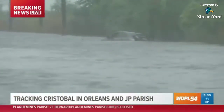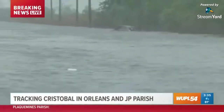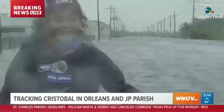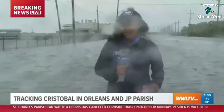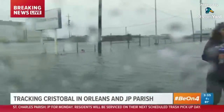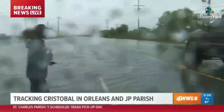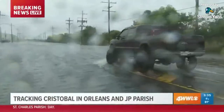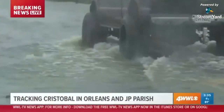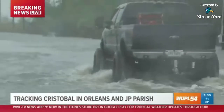Now, I did speak with somebody in this area who was driving a much higher truck, and he said at one point when he was on the road, he opened his car door and water actually came into his car, and that's when he knew it was just too high and had to turn around. It looks like there is another truck right here that's about to try to make that trek through the water. This truck does have bigger tires, but that's not the best idea with just how deep we're seeing that this water is here.